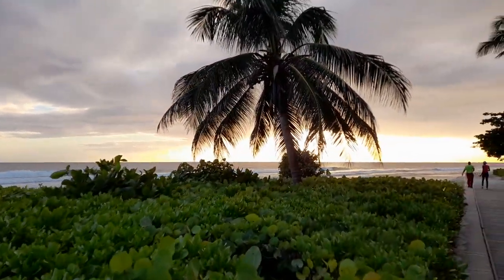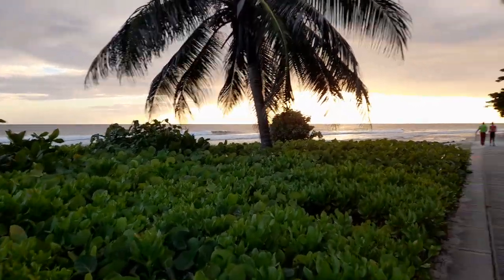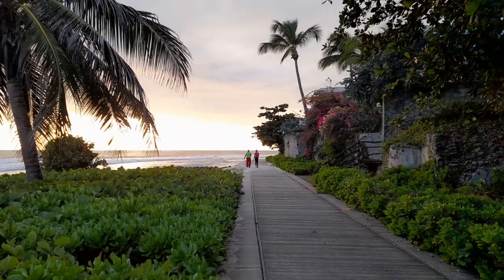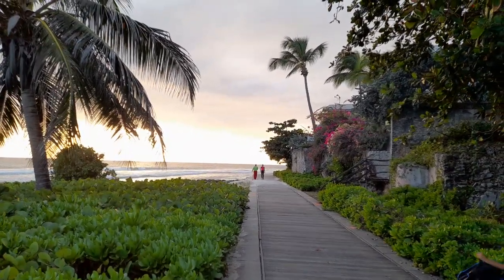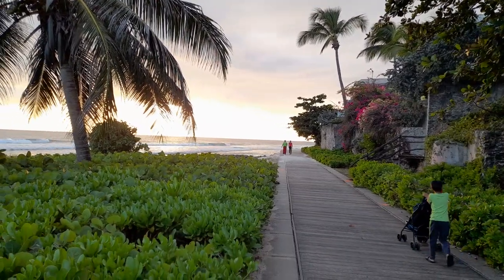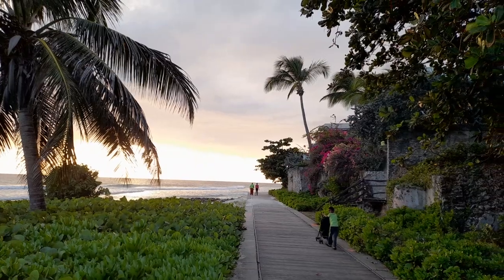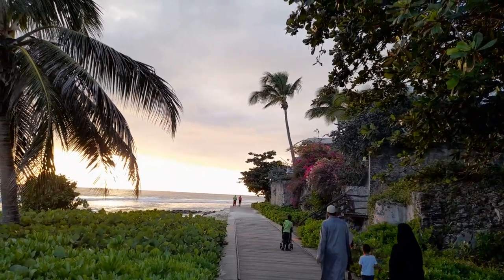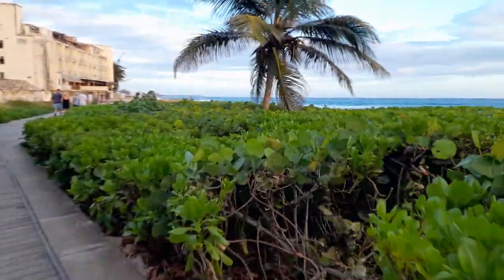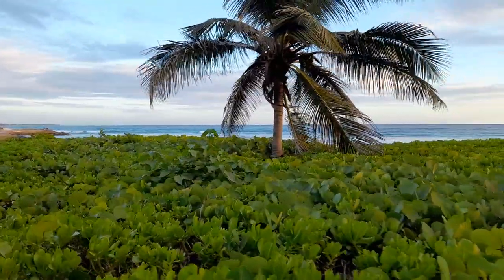I'm going to start my walking video along the Richard Haynes Boardwalk, which is on the south coast of Barbados, looking southwest towards the Palm Beach condominiums and towards Coconut Court Beach Hotel. Yes guys, so I'm going to start my walk. Start from here and walk along the south coast, the boardwalk.